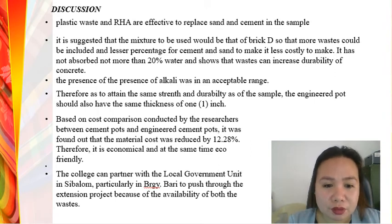Therefore, the college can partner with the local government unit in Sibalom, particularly in Barangay Barit, to push through the extension project because of the availability of both wastes, and it can help them have an income more than they are earning now because they will be using plastics and RHA as an alternative. Thank you.